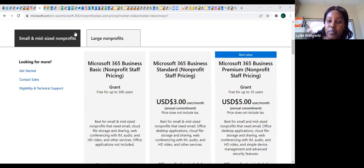They've given us their word. With the new changes in E1, we had quite a lot to say, and Microsoft does listen, and they did assure us that they do not plan on converting any of the current free subscriptions to a paid subscription. So if you go for Business Basic, which is currently free for a maximum of 300 users, it will continue being free. If you get Business Premium, the first 10 licenses will still continue to be free.